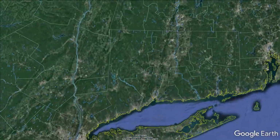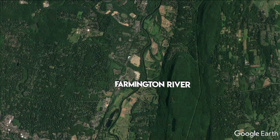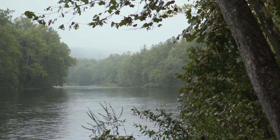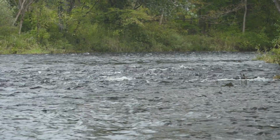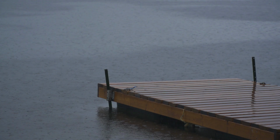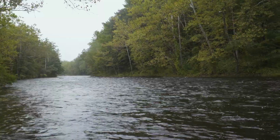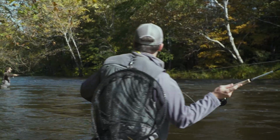Today we've traveled to beautiful Connecticut in early October to fish the famous Farmington River. Usually this is a perfect time for fishing the Farmington, as water levels should be low and quite reasonable. But unfortunately, the region was hit with a major sustained rainfall days before we arrived, and storm systems continue to blow through the region. The river is high and somewhat murky, very tough conditions for any angler.